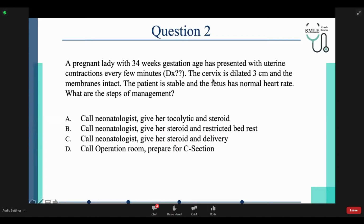Okay, so 70% answered, call the neonatologist, give her tocolytic and steroid. And that's the correct answer. So the correct answer is A. Some of you answered B and some of you answered C. Let's analyze this question together.